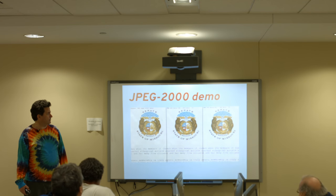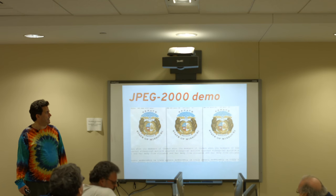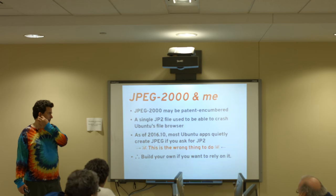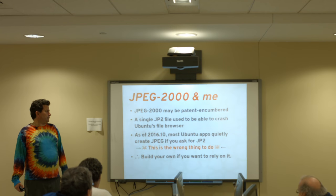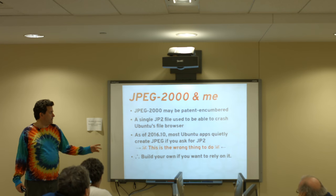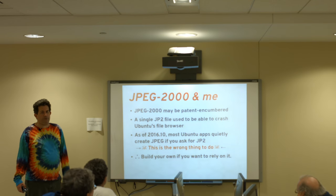Very processor intensive. Unfortunately, my experience with JPEG 2000 on Linux is that it hates me. Not merely is it potentially patent encumbered, but it used to crash Ubuntu's file browser. If it saw a JP2 file, game over. Done. Now, one of the maintainers has decided to go this way, they've said, well, if you want a JP2, you're actually okay with a JPEG. So ImageMagick will quietly create a JPEG if you ask for a JP2. This is very wrong.